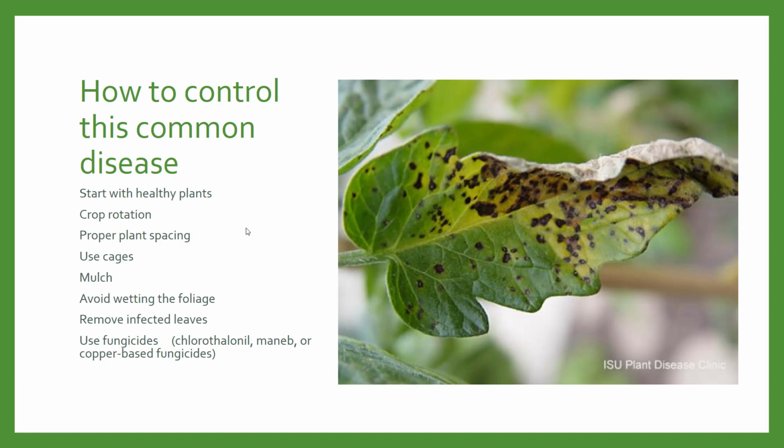And starting with fungicides and utilizing them through the season, stopping later in the season, because once the tomatoes start setting fruit, usually you can still get a decent crop, even if there is a little bit of foliar damage.